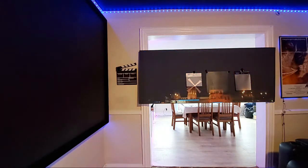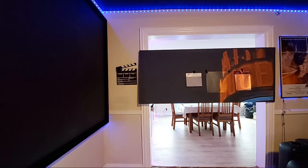Then when we come to the contrast, there you go. That's what I'm talking about. Now the screen switches over to contrast levels. You're watching a gray screen be able to read contrast levels. I love this.